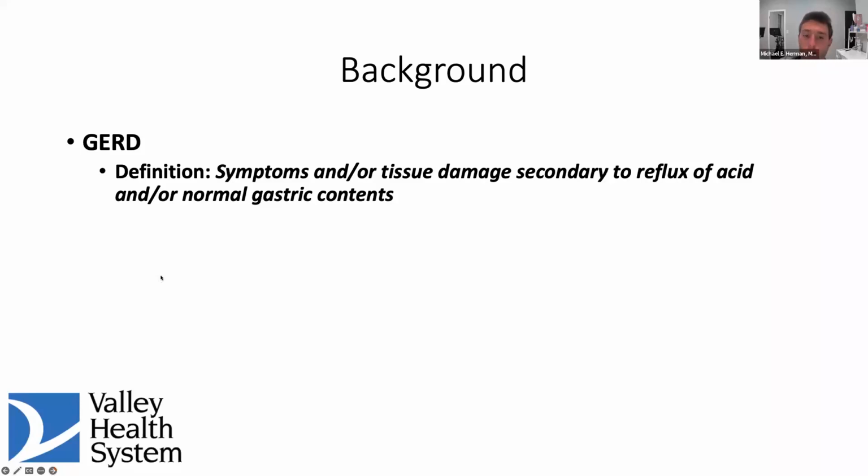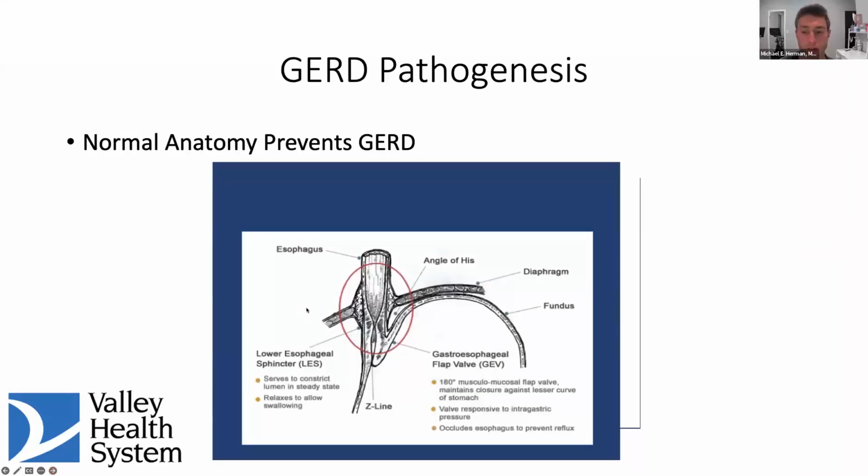So GERD. So what's the definition? Symptoms and/or tissue damage secondary to reflux of acid and/or normal gastric contents. So it's pretty simple. We eat food, we chew it, it goes in our mouths, it goes down our food pipe or esophagus, and then goes into the stomach. And when the food content or the acid or digestive enzymes from the stomach reflux upwards into the esophagus, we get symptoms.